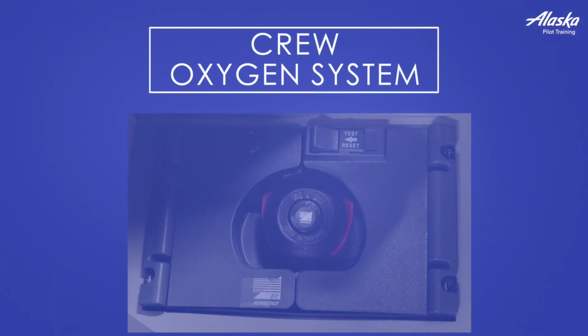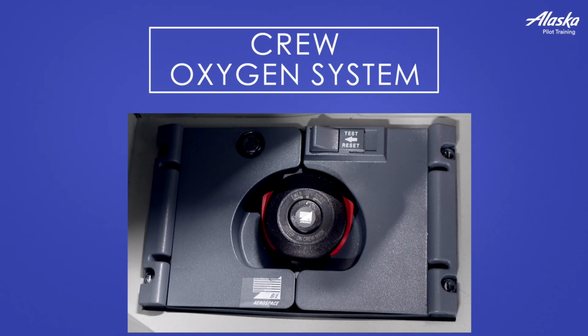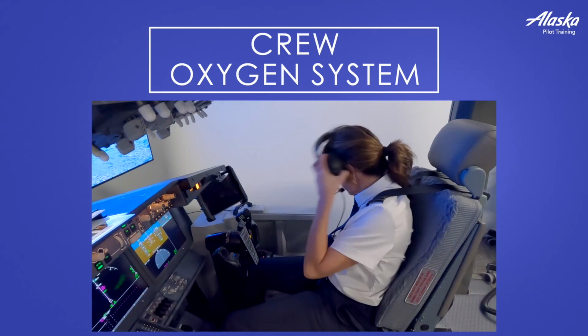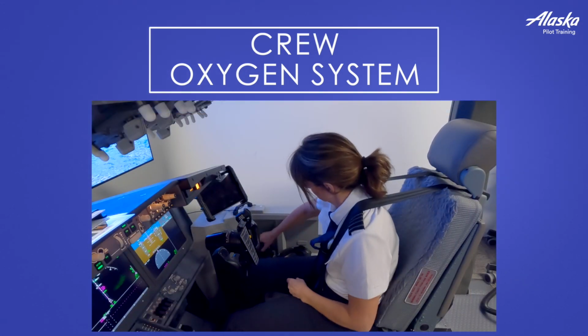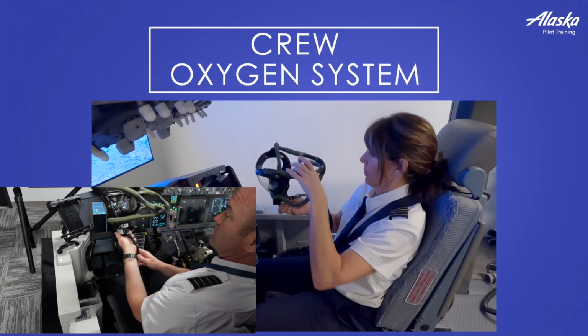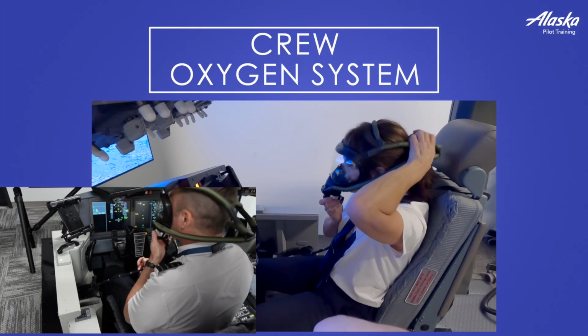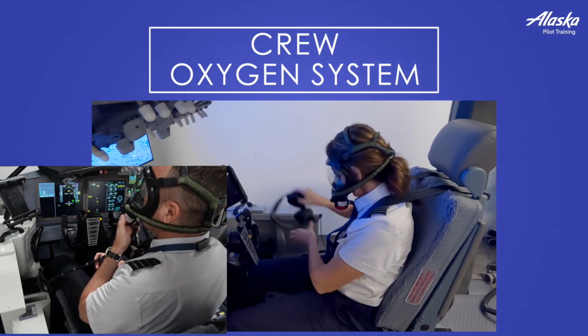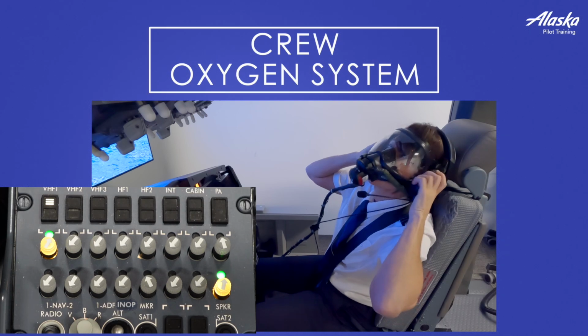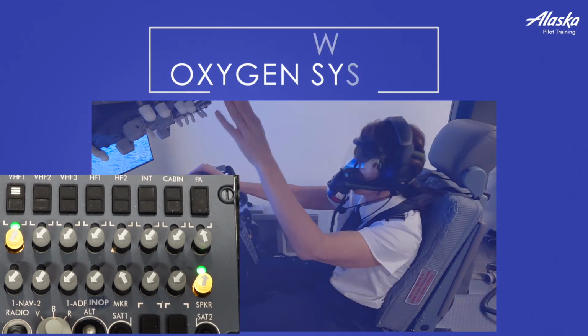Quick donning crew oxygen masks are located beside either pilot. There is a 3-position selector which normally is set to 100%. Red harness inflation switches are located on the side. To put on, remove your headset, pull the oxygen mask out, and press the red tab on the side to inflate the harness. Place over your head, and release the tab to secure the mask to your face. To establish communications, put your headset back on, or use the speaker.